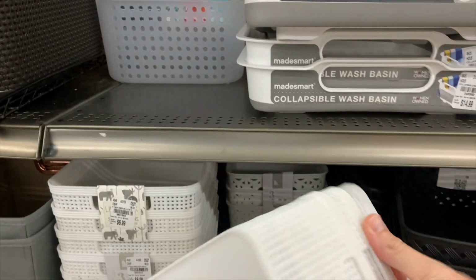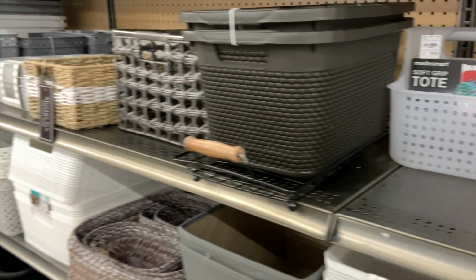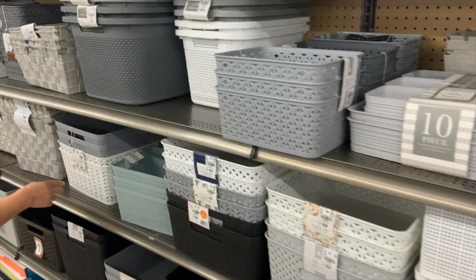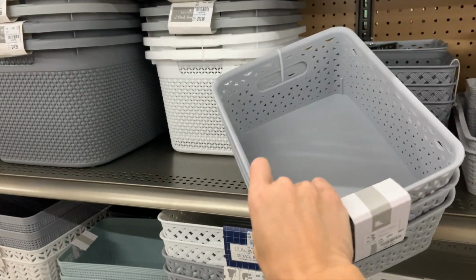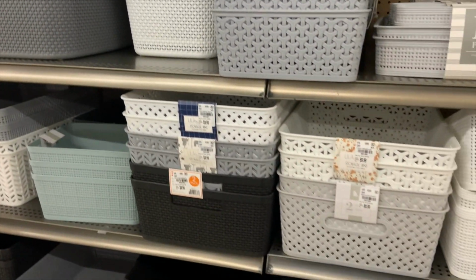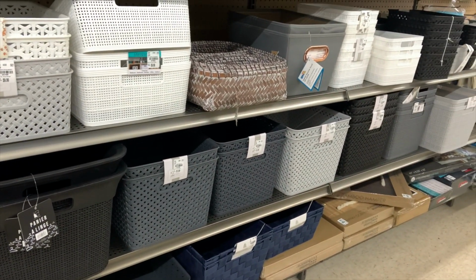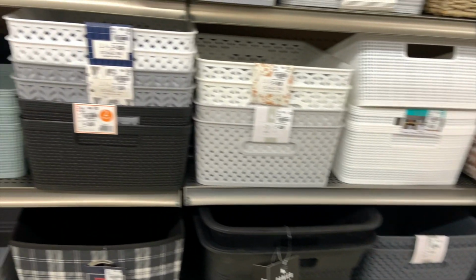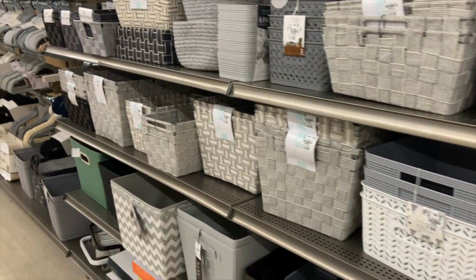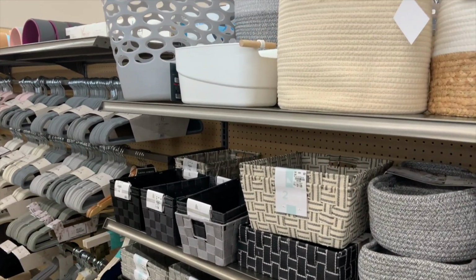And I also, of course, always check out baskets. Baskets are another thing that you can find at Tuesday Morning on a regular basis. If you're wanting all of your baskets to match for storage reasons, definitely try to pick them up all at one time, because if you leave something at Tuesday Morning and come back the next week thinking it'll be there, it probably won't. They cycle through their stock pretty regularly, especially because stock is low right now. So if you see something you like, pick it up.